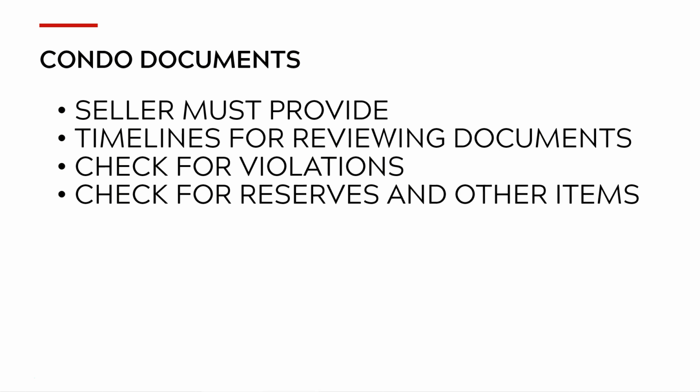What now? After you receive the documents, you have a time limit on reviewing them to be able to rescind your contract based on the documents. In Virginia, it's 3 calendar days. In Maryland, it's 7 calendar days. In DC, it's 3 days based on federal government working days.